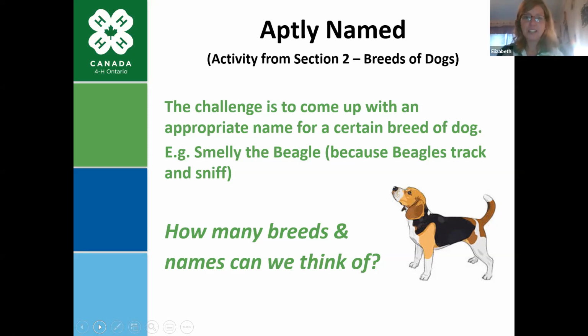So the example on the screen there is Smelly the Beagle, because beagles track and sniff. So they do a lot of sniffing and smelling, so that could potentially be a name for a beagle. So the challenge that is put out to members is how many other names can you come up with, a name that relates to something that the dog is known for. So I'm going to keep talking, but if you think of names, by all means, start putting them in the chat section.